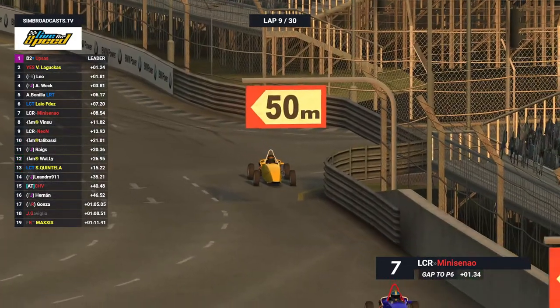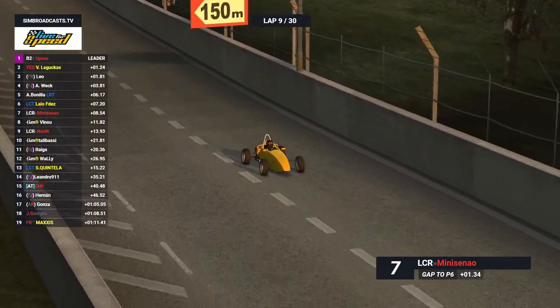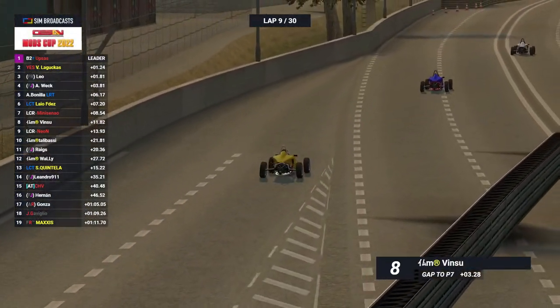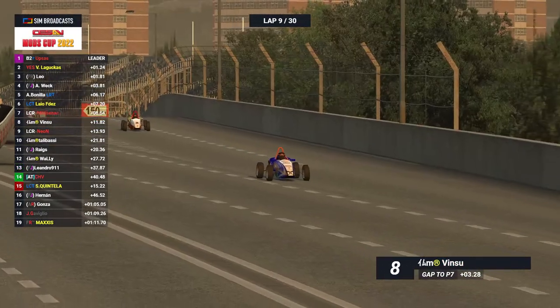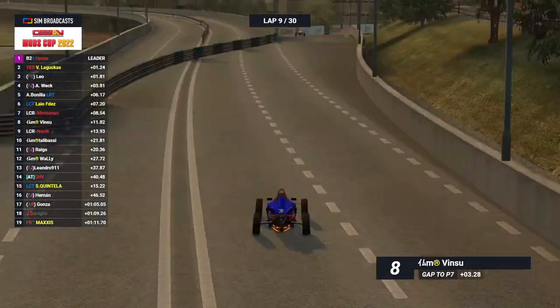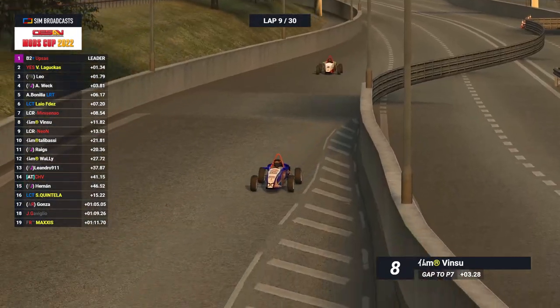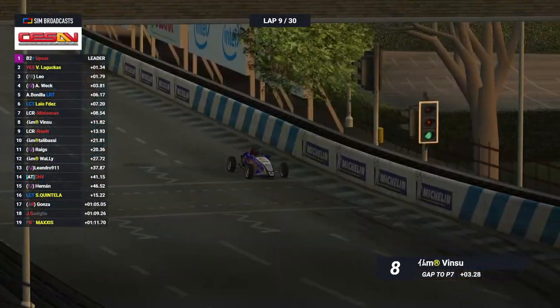Here we're watching Minasenau, who's just got past, who did he get past? He got past somebody who went to the pit lane. Rakes pitted. Here's Vinzu, a name that we see more commonly on the rest of our broadcasts in endurance racing, actually, with the Team America team. A few of them here, Wally, Talabasi, and Vinzu, and probably some other of this team in the Division 2 as well.